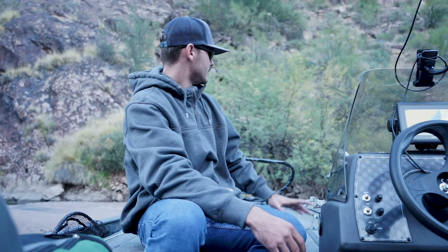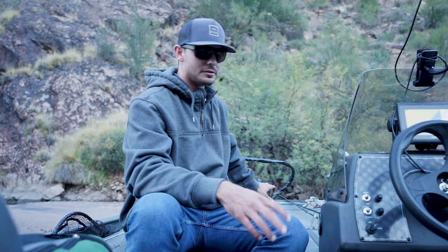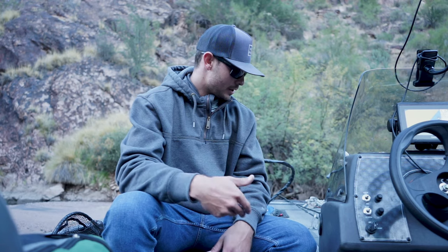Before, this boat had such a small casting deck that there were times I would almost fall off. You gotta be careful. I'll show you in a second. You'd step back and you could literally fall off, and you had all this unused room that really did you no good. Something this boat really lacked is storage.